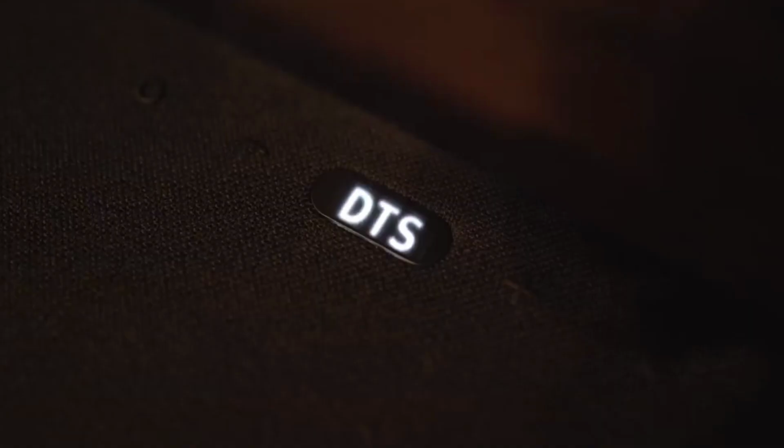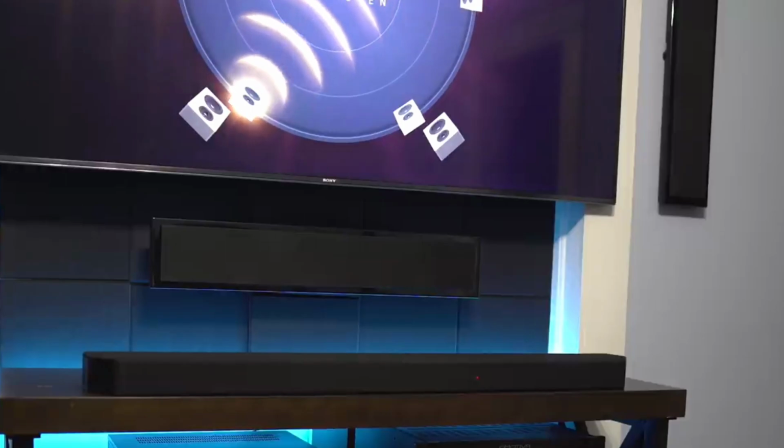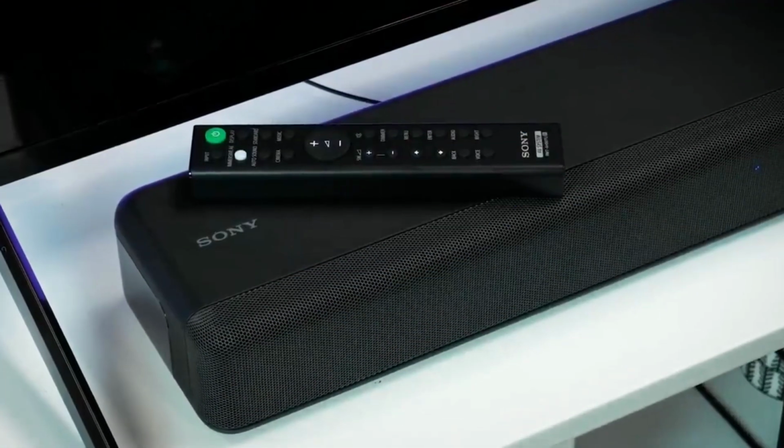The 2020 model was already pretty impressive with 14 channels, but the HW-Q950A is even better. This is the most immersive Dolby Atmos performance we've ever heard from a soundbar. When we tested it with fast-paced action scenes, it didn't miss a beat, even when it was thumping out the hardest impact sounds. Polite? No. Enormous? Fun? Oh yes.